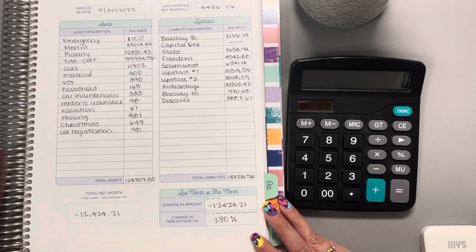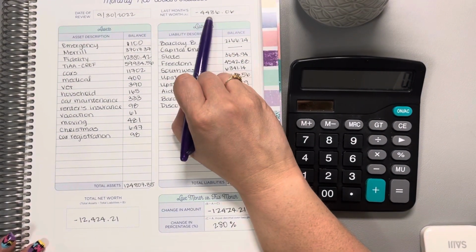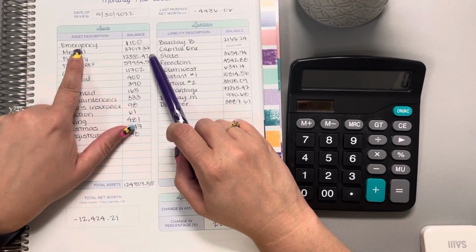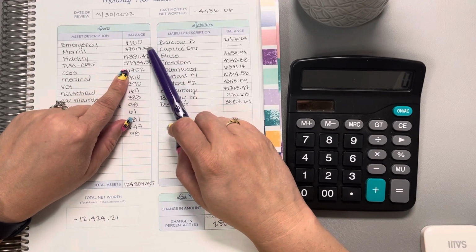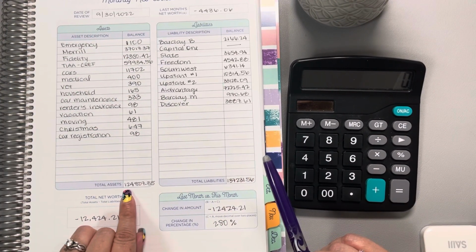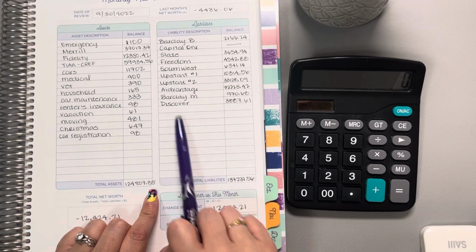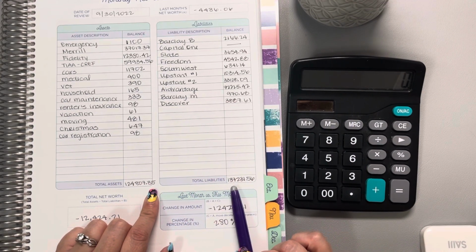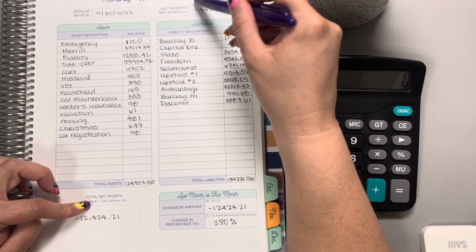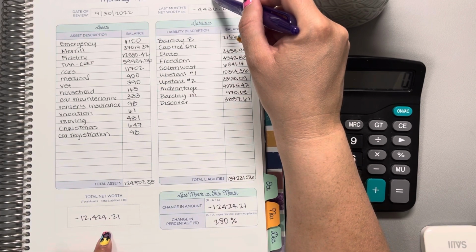Going into our monthly net worth tracker, I'm just checking to make sure that we are in frame. In the month of August, we were at a negative $4,436.06. Our retirement funds did go down quite a bit by September 30th. That being said, our total assets are at $124,807.35, and our liabilities with that Discover card are $137,231.56. That means that our total net worth went from negative $4,436 down further to negative $12,424.21.